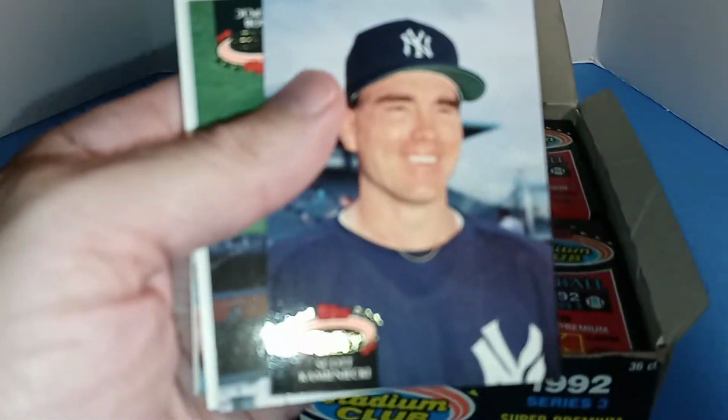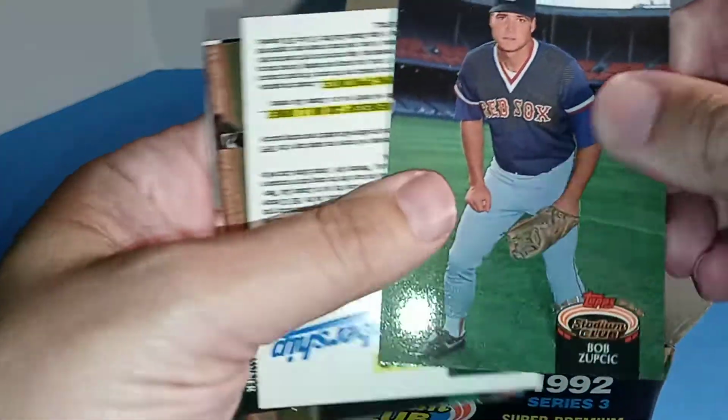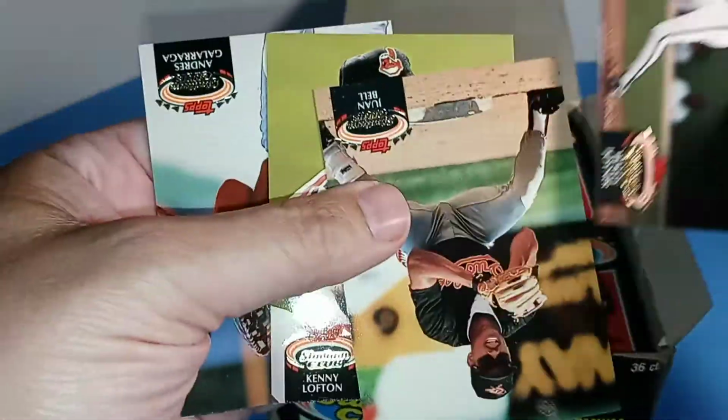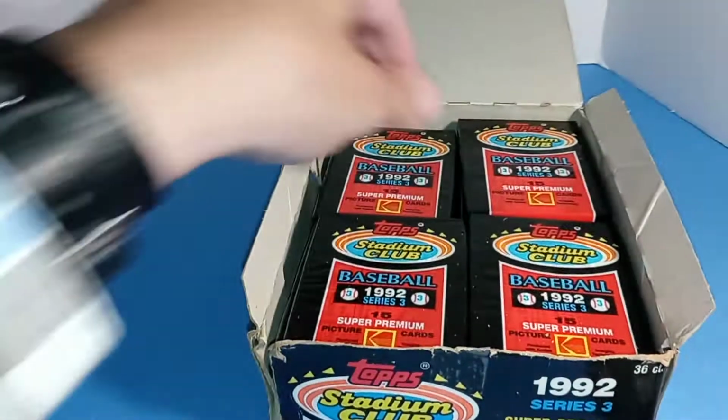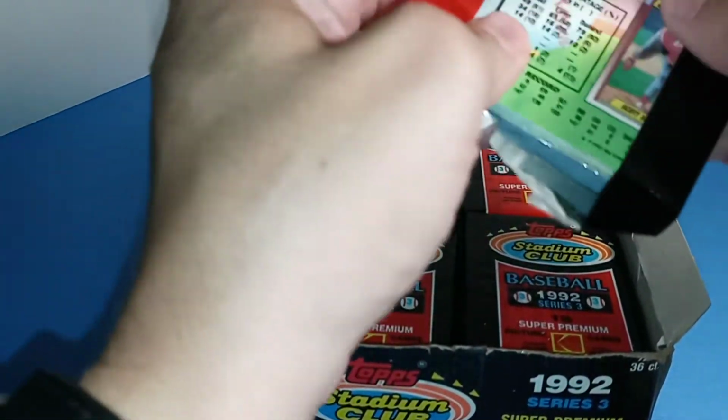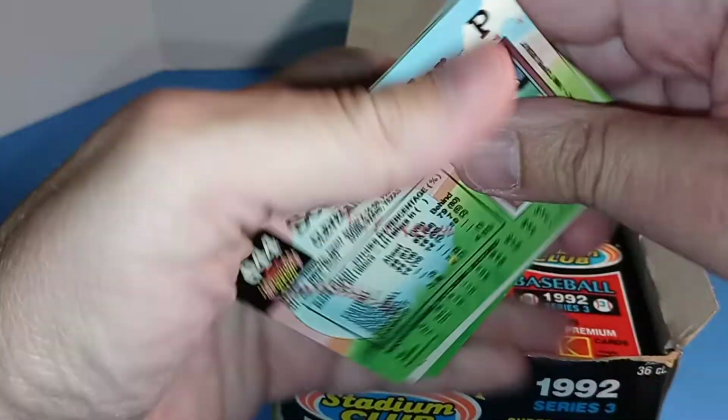Yeah, Mike Witt, Scott Kamenicki, Bob Zupsik, Leo Gomez, Wally Joyner, Juan Bell, Kenny Lofton, maybe has a Hall of Fame chance, and Andres Galarraga, Chuck Knobloch. I almost feel like I should have taken them all out of the box and then taken them out of the wrappers just to have an advantage on being expedient with this.